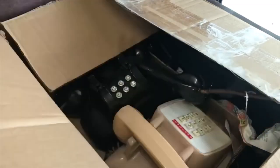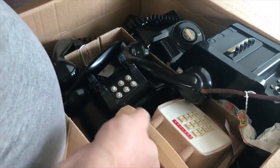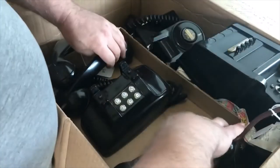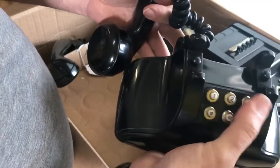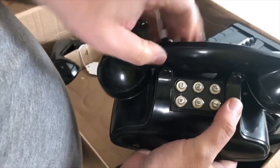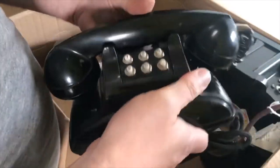And the last box, almost to the finish, guys. All right. Okay, we got some more phones. Got a push button there. Nothing is that special, but oh, this one's cool. There's a unique one with just 6 buttons. So I assume that's an inter-office one. You know, office 1, office 2, office 3 sort of thing. Still cool though. Really neat phone.